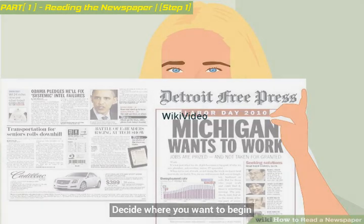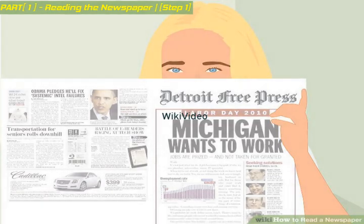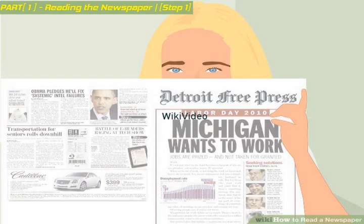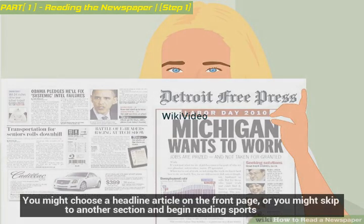Decide where you want to begin. After you've gotten a sense of the overall paper, choose the section or article that has caught your attention, based on your reading purpose. You might choose a headline article on the front page, or you might skip to another section and begin reading sports.